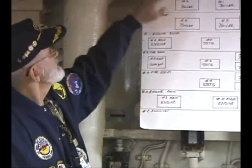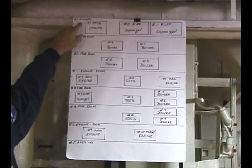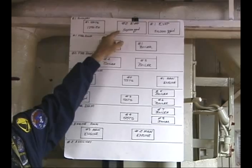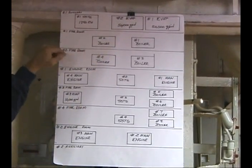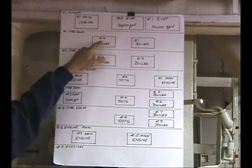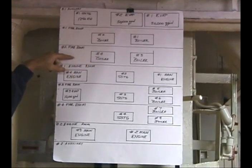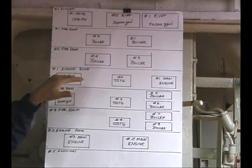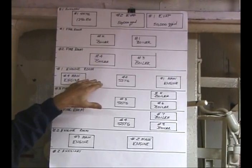The propulsion plant, the forwardmost space, is a space called forward auxiliary. It has #1 ship service turbo generator and two 50,000 gallon per day each evaporators in it. After the forward auxiliary is #1 fire room. It has #1 and #2 boiler in it. After that is #2 fire room, which has #3 and #4 boiler in it. Then we come to the forward engine room, #1 engine room, the space that we give tours in.